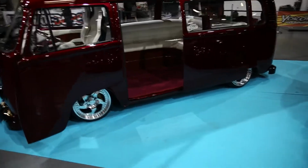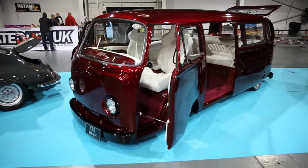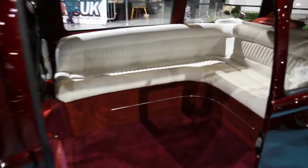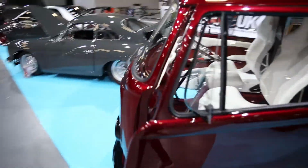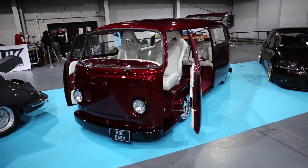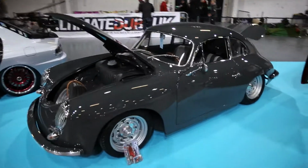Very, very nicely customised camper van. Look at this. This is the sort of level of customisation I'd like to see more in the UK scene. We've got suicide doors, really deep candy paint, this interior. More of this type of thing, please. I know it's big projects, I know they take their time, but it's nice to see all these cars on Air Ride and good wheels, but really, I'd love to see more full house custom stuff.